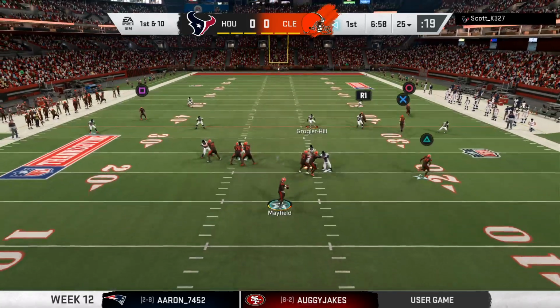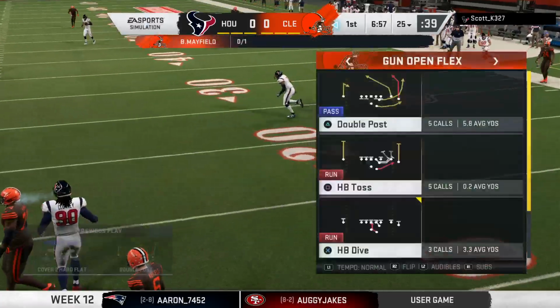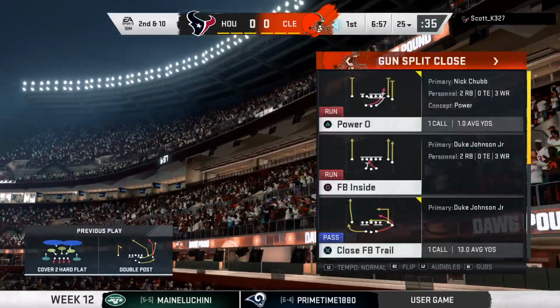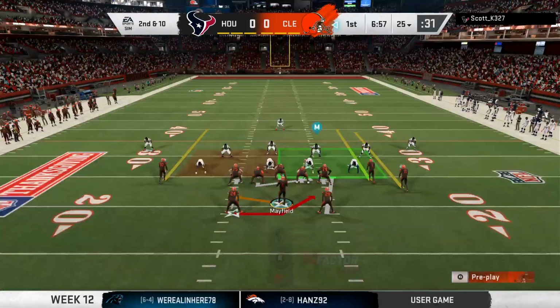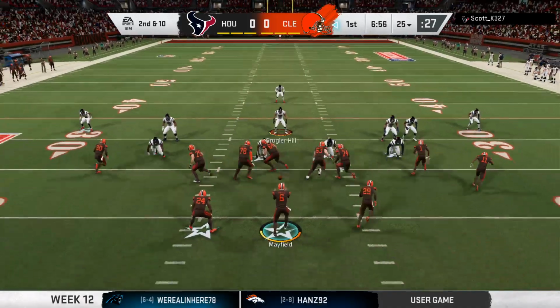On 1st and 10, Mayfield. And he takes a shot on the release as this will be incomplete. Pressure, and that's certainly going to be a key to this game going forward. And that time, they were able to get in there and influence the throw. And remember, quarterbacks got to get rid of it. They don't have the tuck roll that they can fall back on anymore.